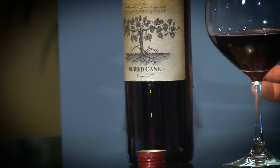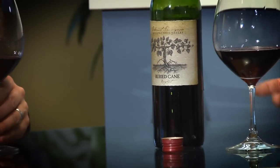To have a package that really reflects what they tried to do with this wine, that shows the quality that's in the bottle. And I gotta believe that whatever's in the bottle is worth every penny of that, worth probably a lot more. I think this is great.